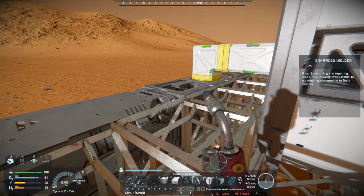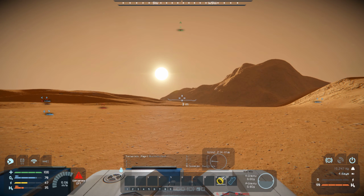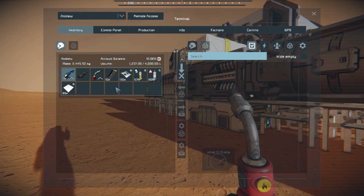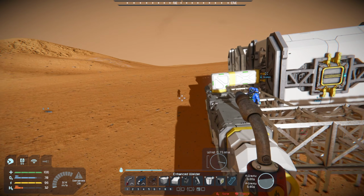Our base is functional. All right, base is powered. All we have to do is just get some ice every so often. Yes, which is doable. We have a pretty good surplus right now from the mining you did while I was asleep. So now that this has got power, we should probably go back and get the respawn.